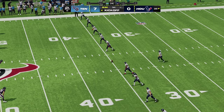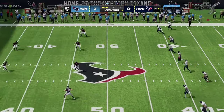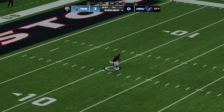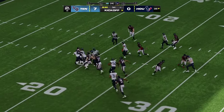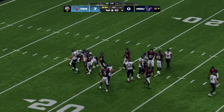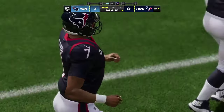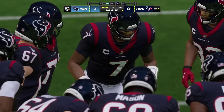So here's the kickoff, now as he'll get it again following that fumble return for a score. And taken down just past the 20 at about the 21-yard line. So now we get set to see Houston for their second drive of the ball game.